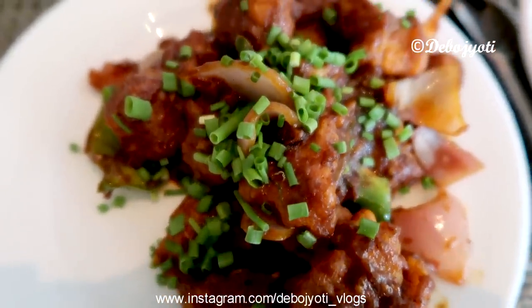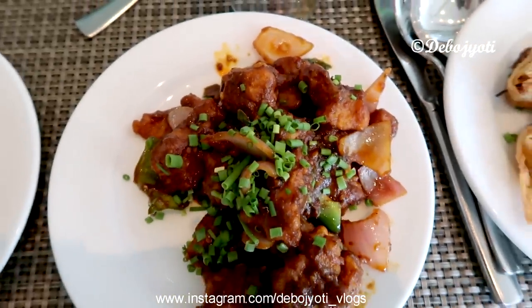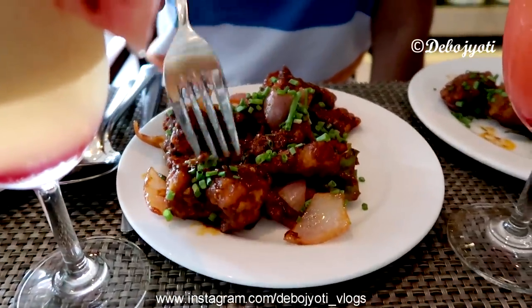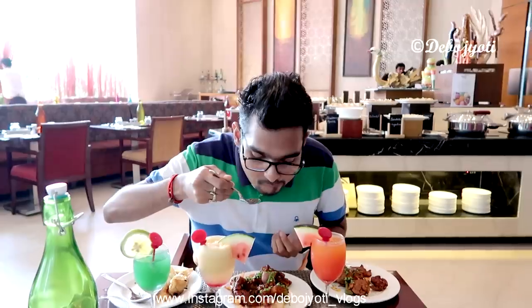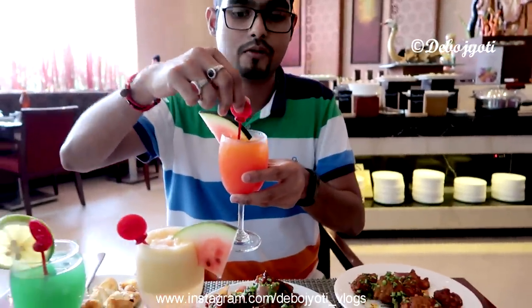These are the Szechuan pepper chili fish, which was highly flavorful and spicy at the same time. The fish was very fresh and the sauteed onions gave an extra bit of crunch to every bite, followed by the watermelon cooler, which was very refreshing and helped to cool down the taste buds.